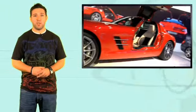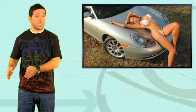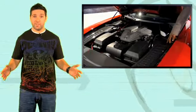I know one thing's for sure: chicks dig cars, and chicks dig electric toys, if you know what I mean. So this badass battery beauty is sure to turn some heads. And by heads, I mean chicks.